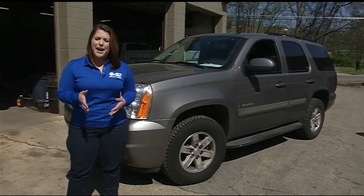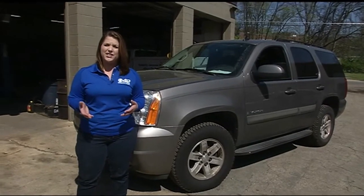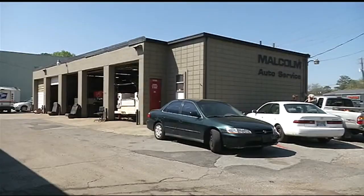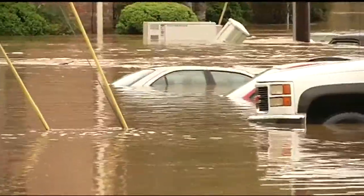Well, Parrish Alleman spent some time with local mechanics to see what car owners need to know about vehicles that get flooded. I called around to 5 different mechanic shops here in the Homewood area, which saw some of the worst flooding, and they told me usually with a big rain event like we just had, they would get a lot of calls, but this time they haven't gotten any. And they say it's because this time the rain hit so fast that most of the cars that were in it are probably totaled. Robbie Malcolm says floods are one of the worst things that can happen to cars.